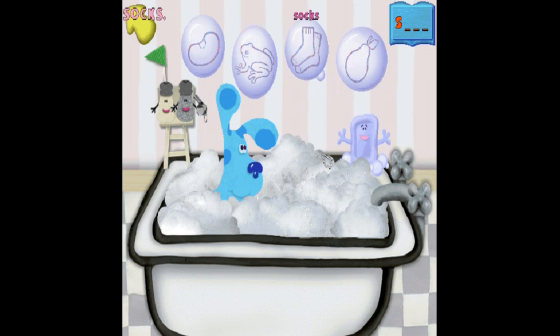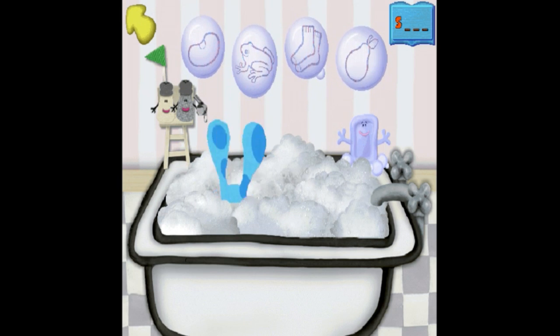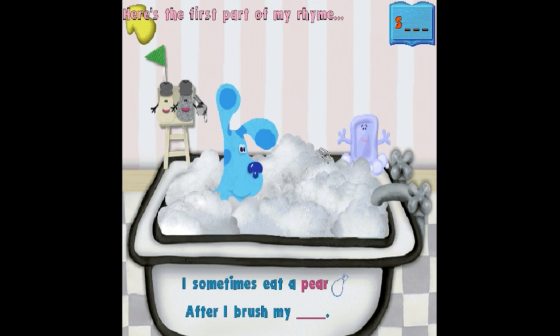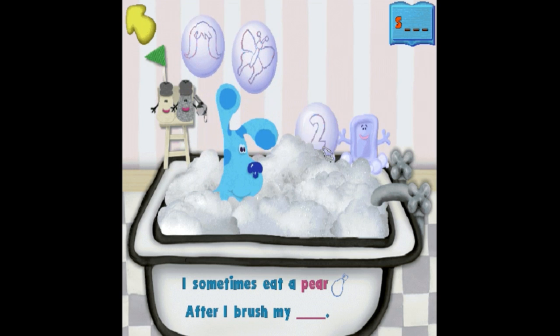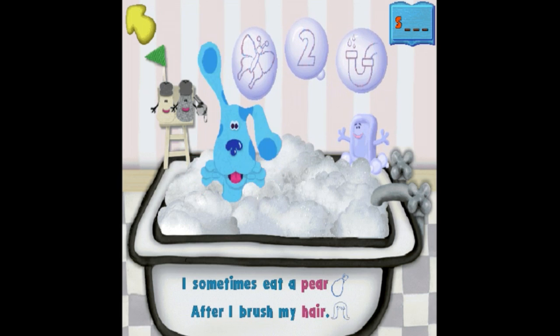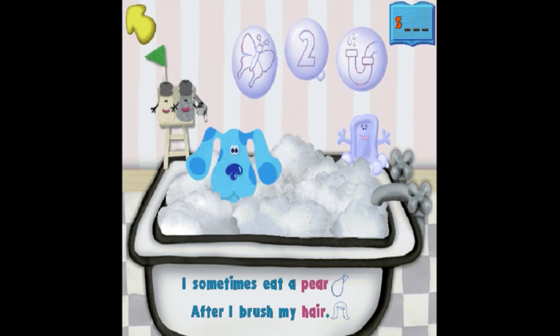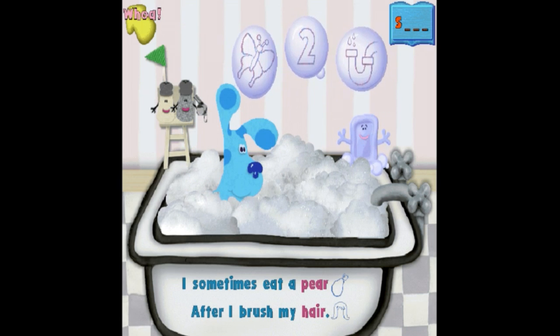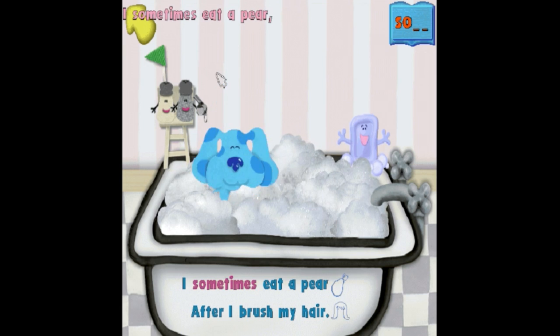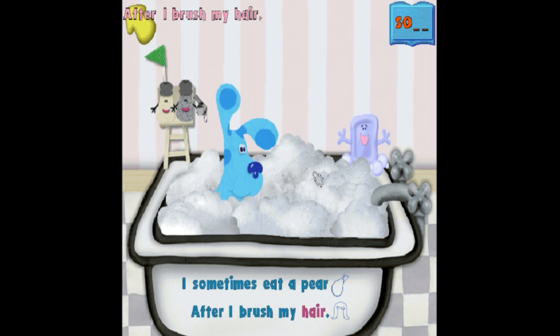Bean. Frog. Socks. Pear. Pop one of the bubbles. Pear. Here's the first part of my rhyme. I sometimes eat a pear after I brush my... I need the last word for my rhyme. Whoa! Hair. Butterfly. Two. Drain. Hair. Whoa! Do we have a rhyme this time? Pear. Hair. You found a rhyming word. I sometimes eat a pear after I brush my hair.